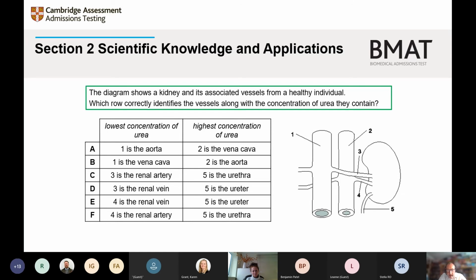Structure 3 leads from the kidney to a vein, so we can identify that as a renal vein. So I think already we can discount option C, because C says 3 is the renal artery. We can probably discount E, because E says 4 is the renal vein, and we know 3 is the renal vein. So we're already discounting some of the options.